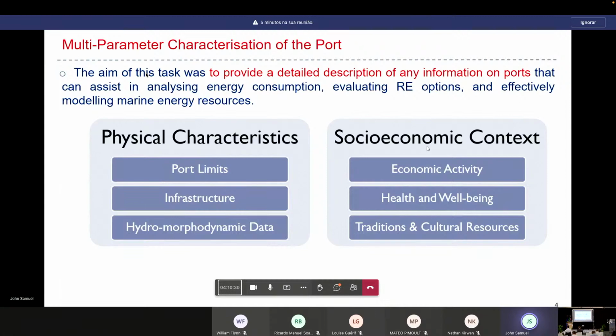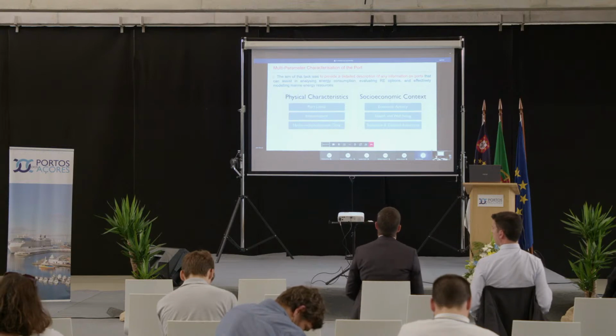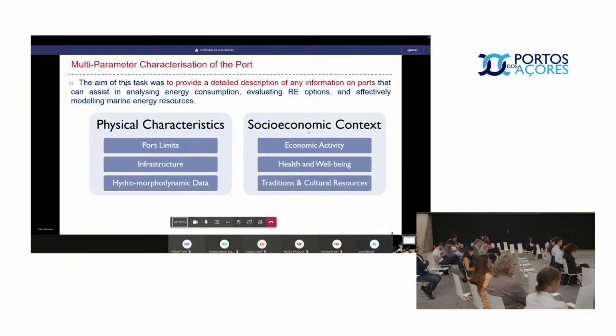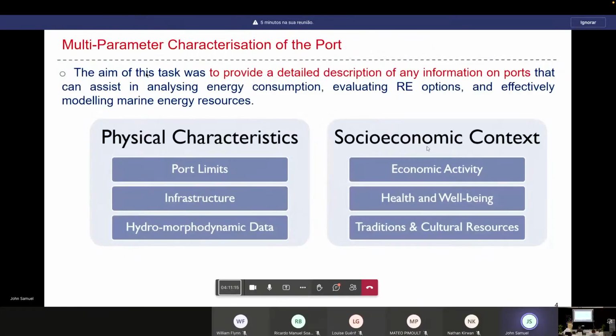Coming to the socio-economic context, we need to understand the economic activity within the port area, so that when we try to implement renewable energy solutions, they do not affect the economic activities around the port. For example, fishing and aquaculture zones need to be understood clearly so that they will not be affected. Again, for health and well-being, we need a good understanding of the air pollution around the port area, so that the local community can benefit from renewable energy solutions. So it can be a good selling point for renewable energy implementation as well.